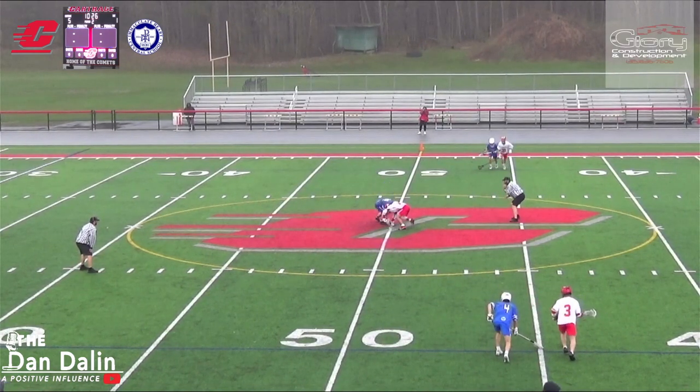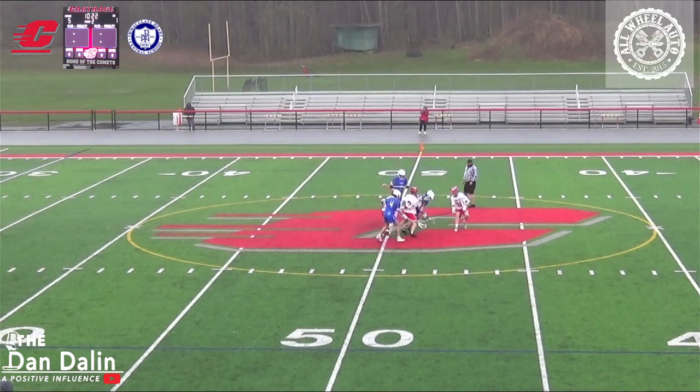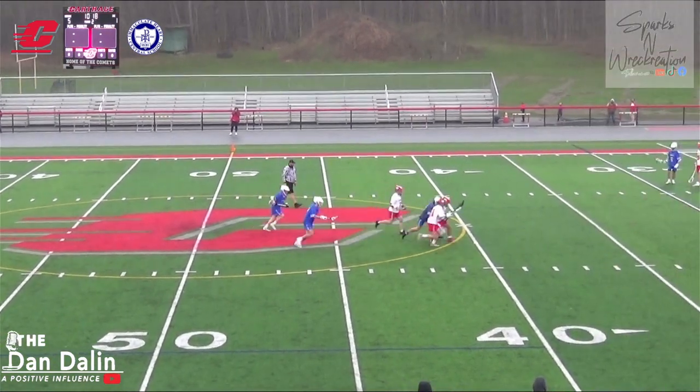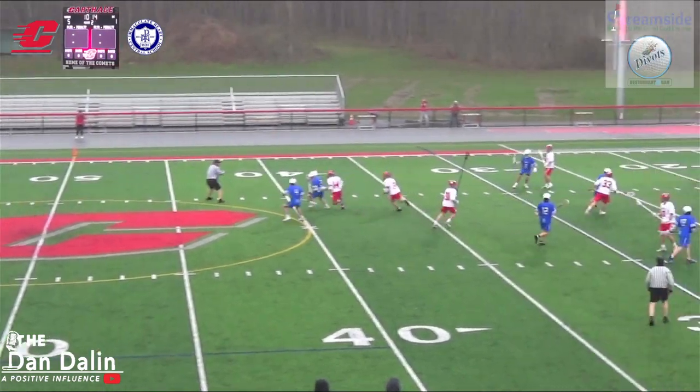Ready for the faceoff. Amadon battling against Stevens. Amadon wins the battle, trying to scoop that ball forward. Goes back behind whoever number 31 is. I don't have that on my roster.